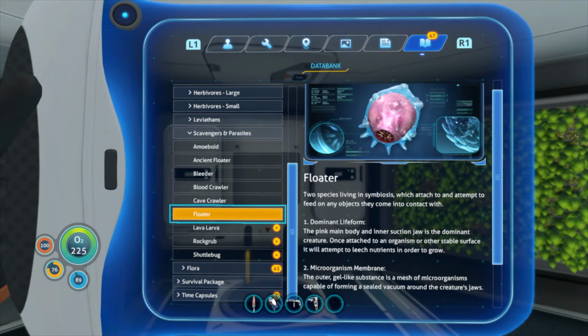Floater, the smaller ones, the ones I tried to use to kill the Leviathan one time. Two species living in symbiosis, which attach to and attempt to feed on any object they come into contact with. Number 1, dominant life form. The pink main body and inner suction jaw is the dominant creature. Once attached to an organism or other stable surface, it will attempt to leach nutrients in order to grow.